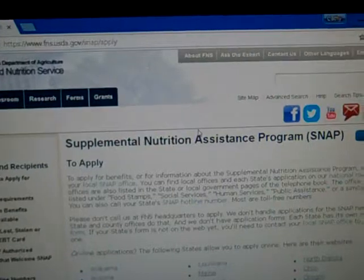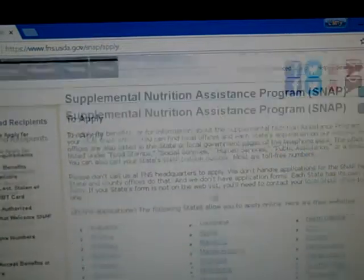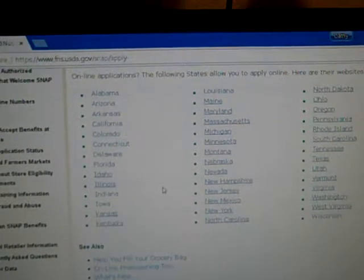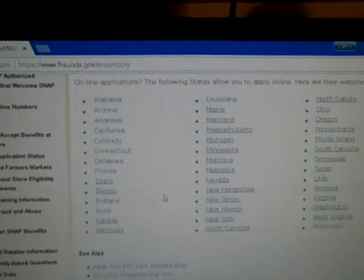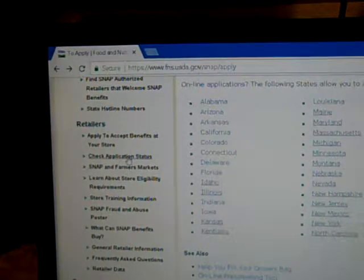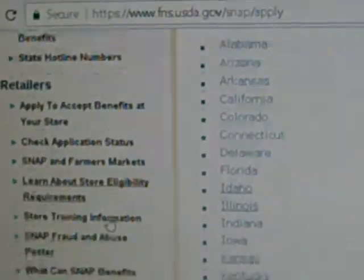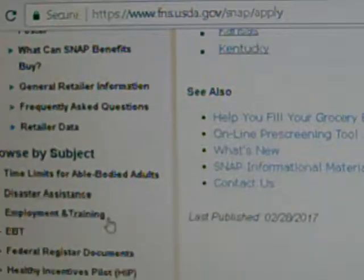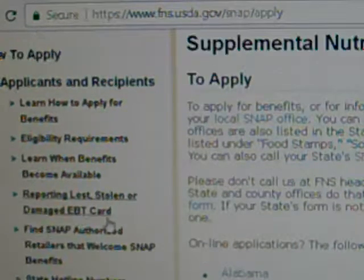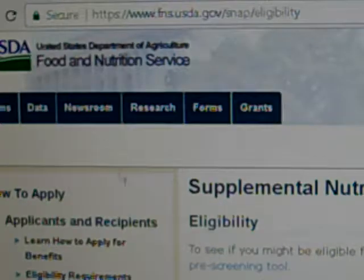It'll give you more assistance in how to find your state SNAP hotline. Also, there's a link to your state here. You just click on your particular state and it'll give you your local office and how to apply. Also, great information on the program itself. How to check your application status, SNAP and farmers markets, all kinds of great information here on the website. You can also sign up for their email list and get updates on what's going on with the SNAP program.